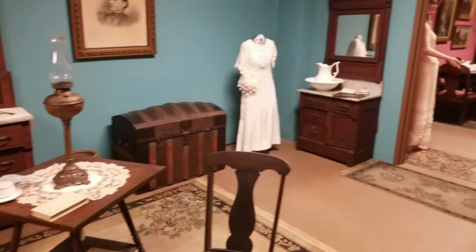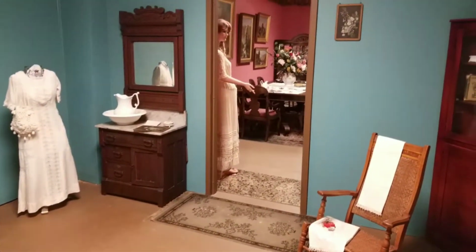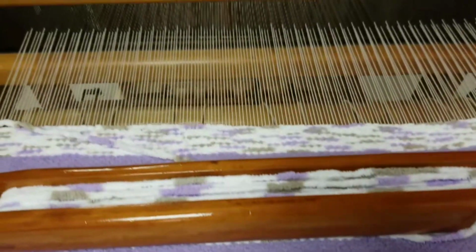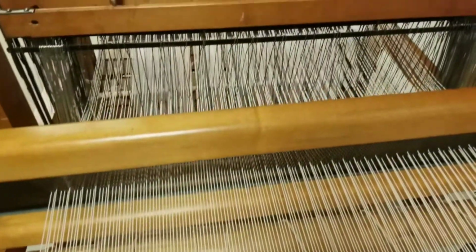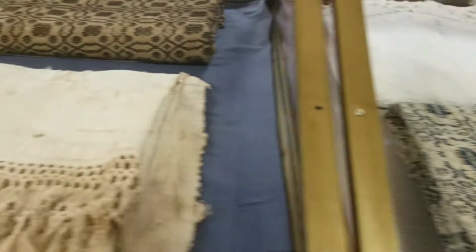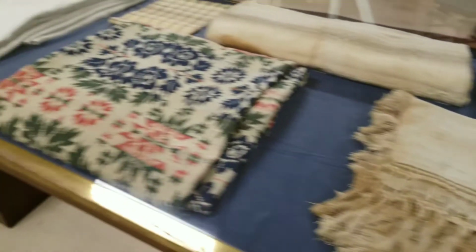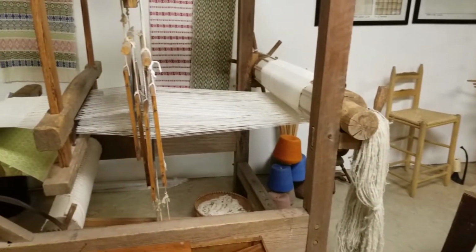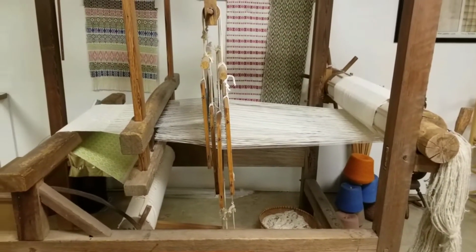Ooh, she scared me. I thought there was somebody standing there. Don't worry, she's not real. They definitely had to do a lot of work back in the day, now that everything's so automated.